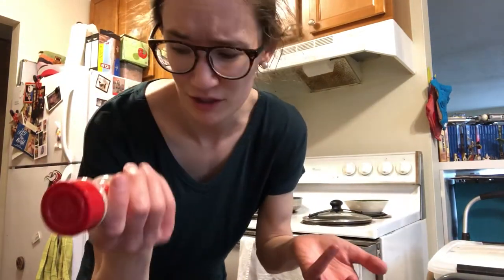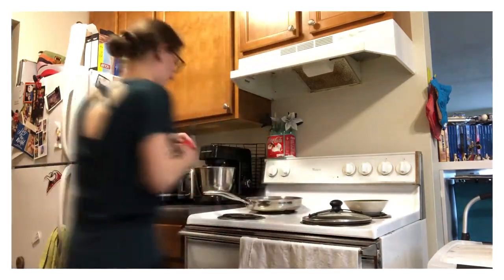We'll try it. Hopefully it's not weird. I also found that I have some onion powder, so we're not putting onions in, but I'm gonna just try this for a little extra flavor.